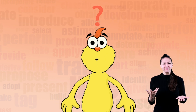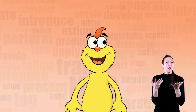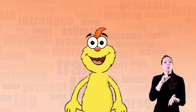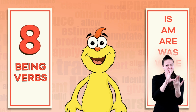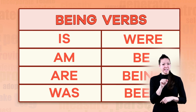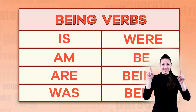What is a being verb? Being verbs refer to a state of being. But what does that mean exactly? Well, a state of being isn't exactly an action, but it does show that something is happening. The cool part is that there are only 8 being verbs. So once you've learned them all, you can become a being verb expert. Here's a chart of the 8 being verbs. Is, am, are, was, were, be, being, been.